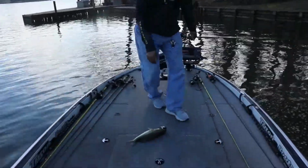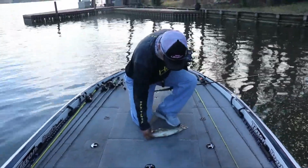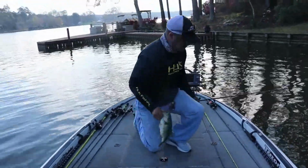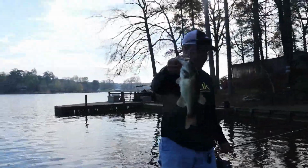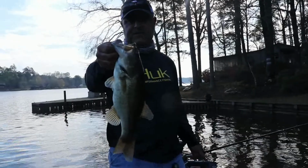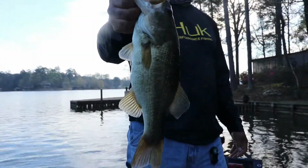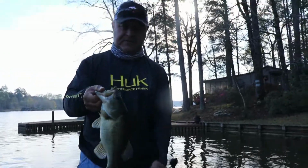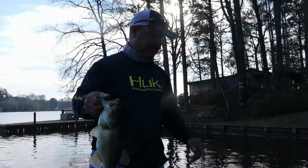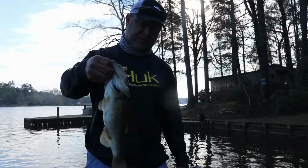You see that? It's a mini penalty. Domino penalty. Look, short, fat. Yeah, short, fat. Good fish. All right. Easy 2 pounds. What was that with? Crankbait? Crankbait, shad color.